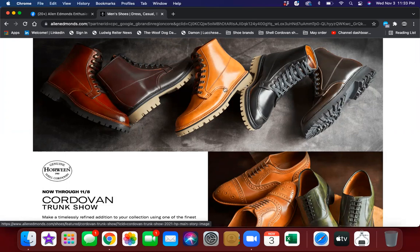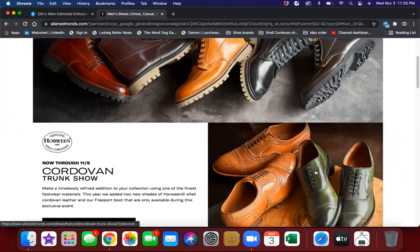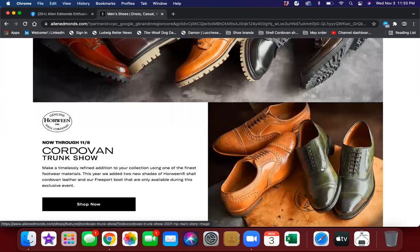And then they've added two colors, which is natural, which is here. There's also a version of it down here in a strand. And then they have this marbled black, which has this beautiful green tone to it.